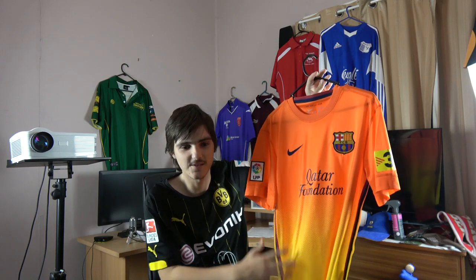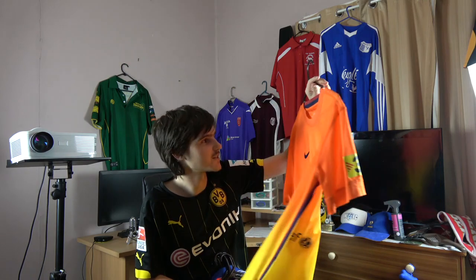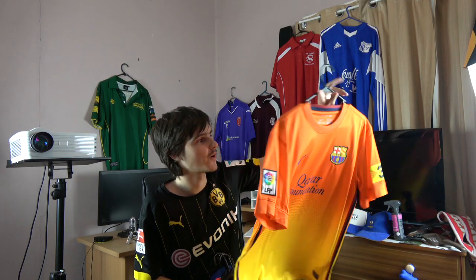If anything, I sort of think back to the old days of Microsoft Word or PowerPoint and those old school gradients, those sunset gradients. That's exactly what this is. I'm not really a fan of it. This is an old shirt now. I'm not even sure why I got it. It must have been very cheap, and I also got the home shirt from that year, which is a lot better, but this is just, I don't think I've ever worn it, and I don't think I ever will wear it.